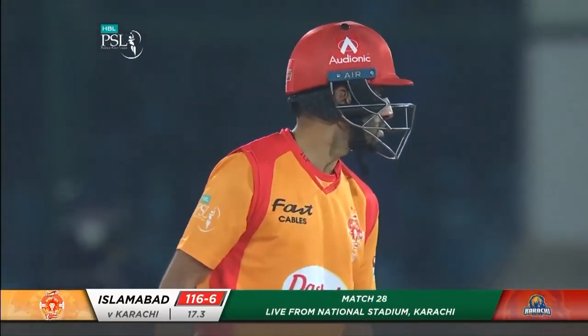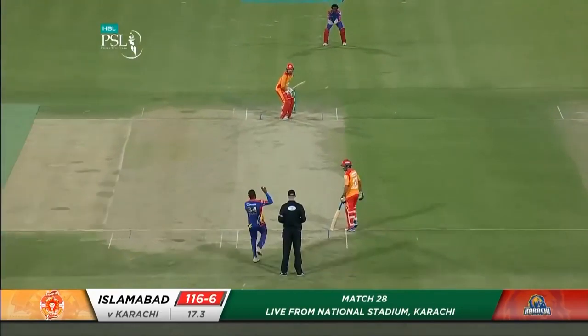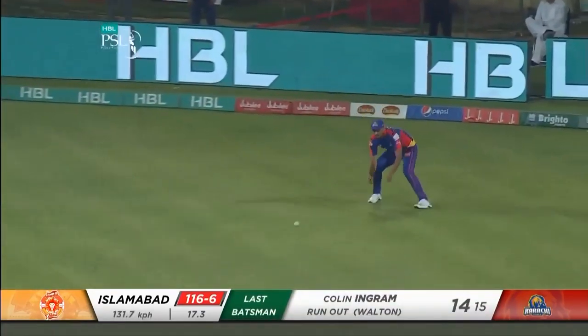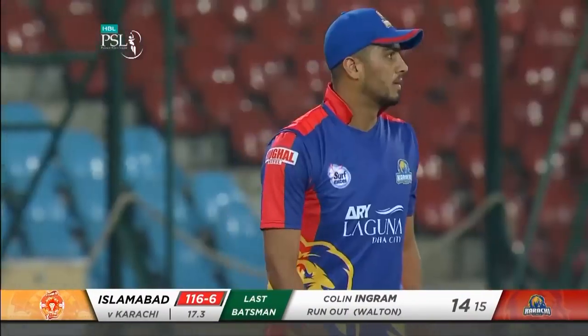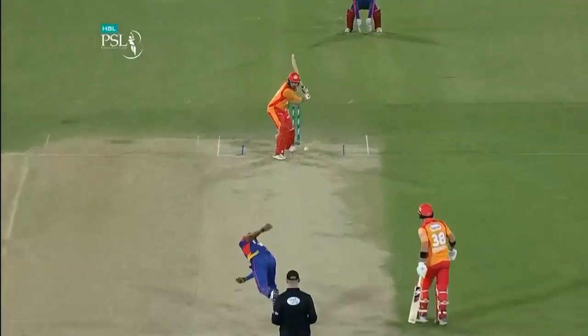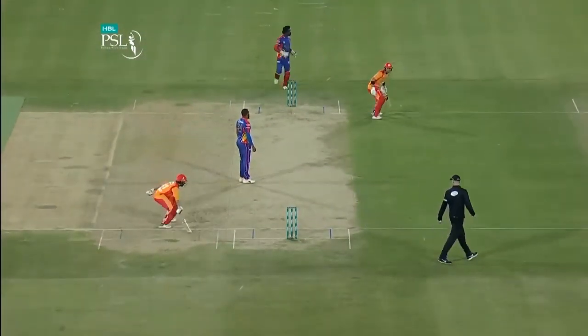Zafar Gohar, Alan Wilkins just alongside me, saying he saw him in the under-19s recently. He's up against the very experienced Chris Jordan. So you like what you saw there? We saw him in the 2014 edition, Dan, in the United Arab Emirates. Time flies, doesn't it?